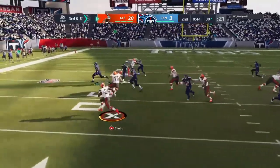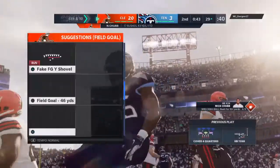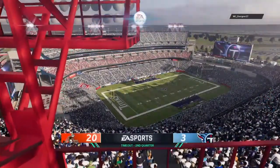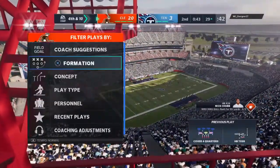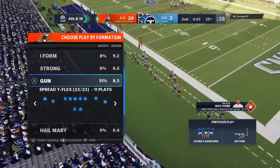On 3rd down, it's Nick Chubb. And this effort will not get it done. He stopped well short of the first down at the 29. The Titans going to use the first of their timeouts as they'll stop it with just over 40 seconds to go in the first half.